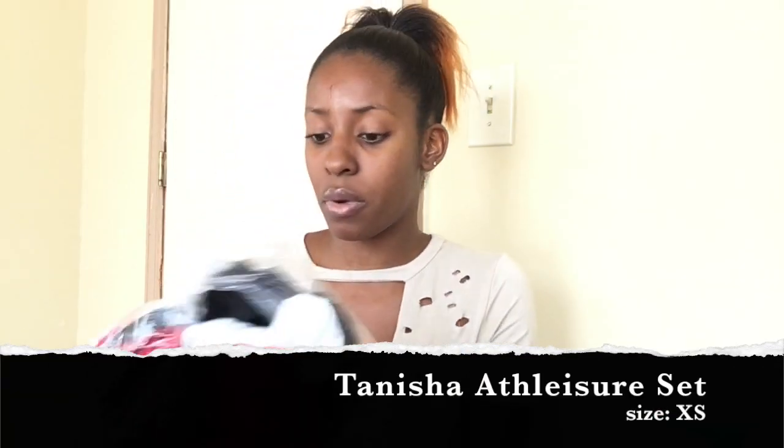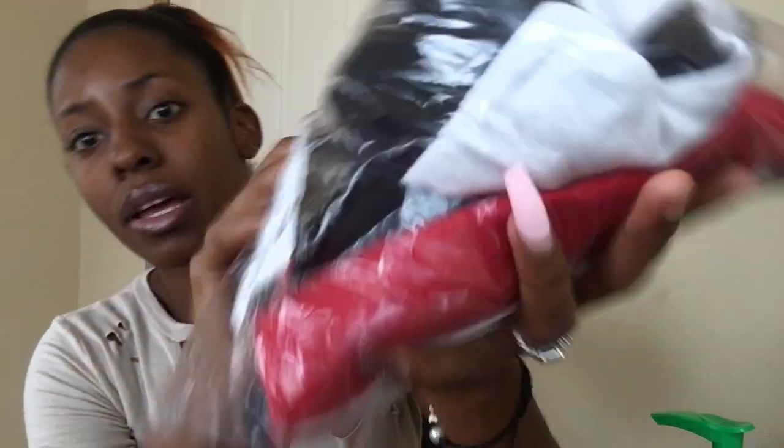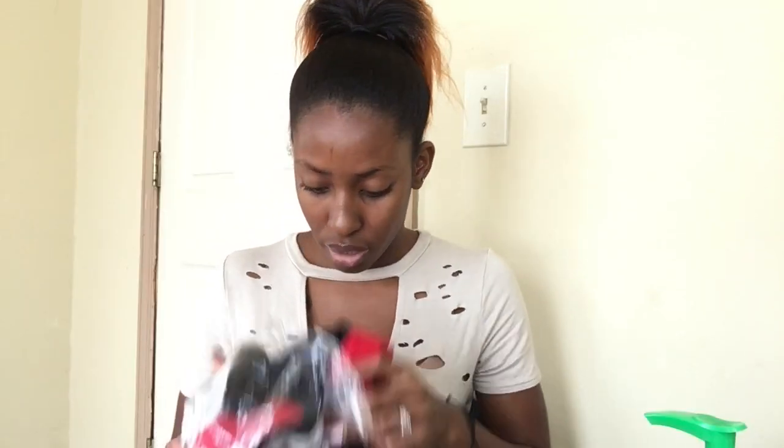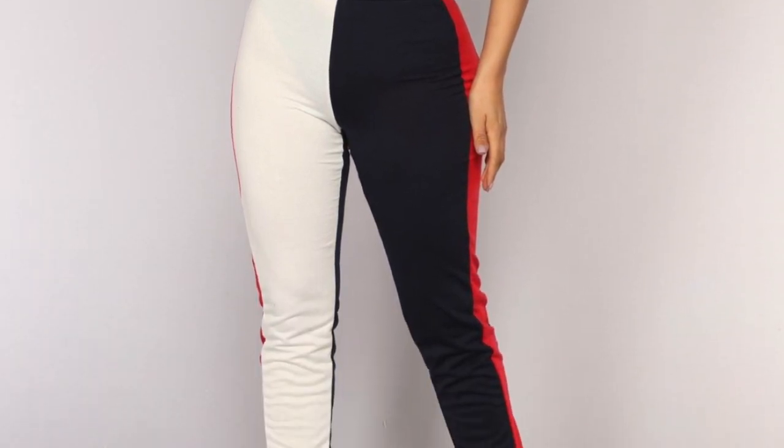The first thing I want to mention is this outfit. It came in a clear bag, pretty much, just like this. It says Fashion Nova right here, and it tells you exactly what the item is. Alright, so pulling the item right out of the bag. First thing, this item actually does not have a smell. It smells, I don't know, like basic new clothes. You know what that smell is. It smells like new clothes, new shoes.